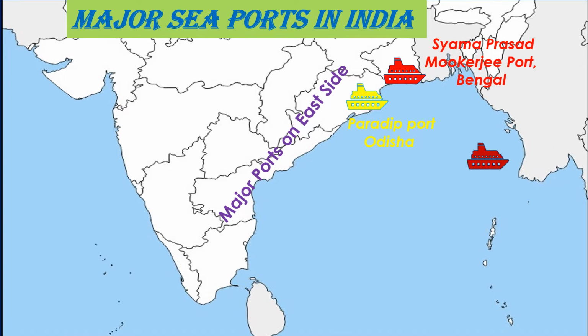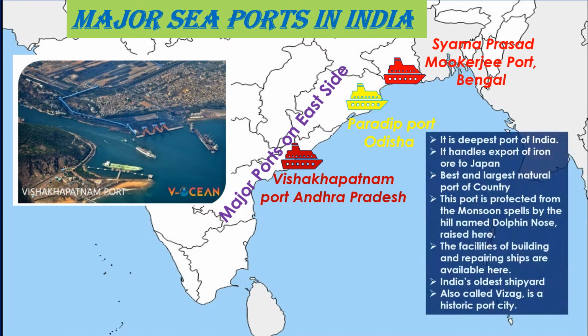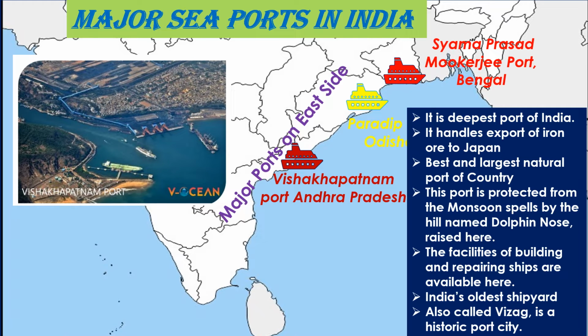Next port is Visakhapatnam Port in Andhra Pradesh. It is the deepest port in India. It handles export of iron ore to Japan, the best and largest natural port of the country. This port is protected from the monsoon spells by the hill named Dolphin Nose. The facilities of building and repairing ships are available here. India's oldest shipyard, also called Vizag port, is a historic port city.